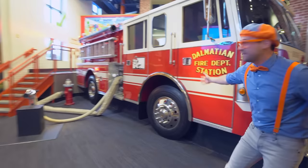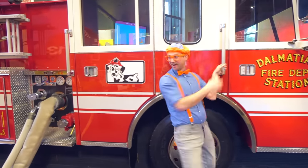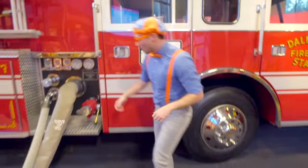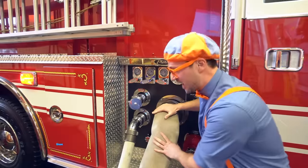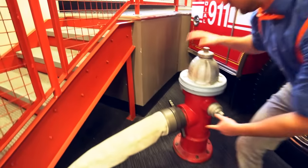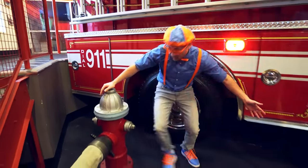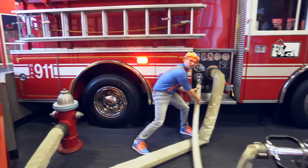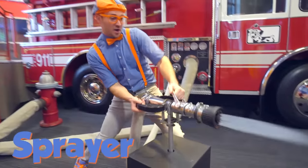Wow. This truck is massive. Here's the door. Here's a handle. Whoa. Hey. Hello. Wow. Look how big these hoses are. This one connects the fire truck all the way to this fire hydrant. Look, could you see the whole thing? Yeah, and that's a really big hose. And then a smaller hose goes from the fire truck to the sprayer.